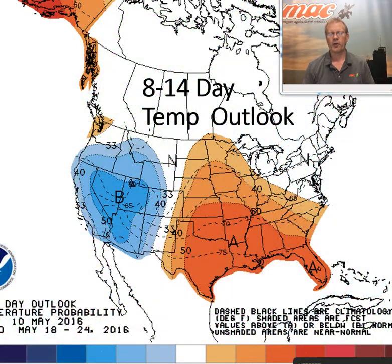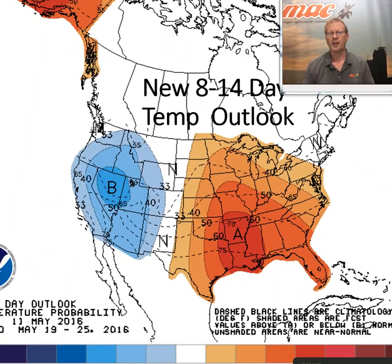And you can see as far as the 8 to 14-day outlook, this was yesterday's, and you can see the new update. Well, we can go back to that real quick here. Hopefully, you can see the new update has us more solidly in the warm area across much of the eastern United States as the trough begins to get settled in across the west, and that's what we've been waiting for.